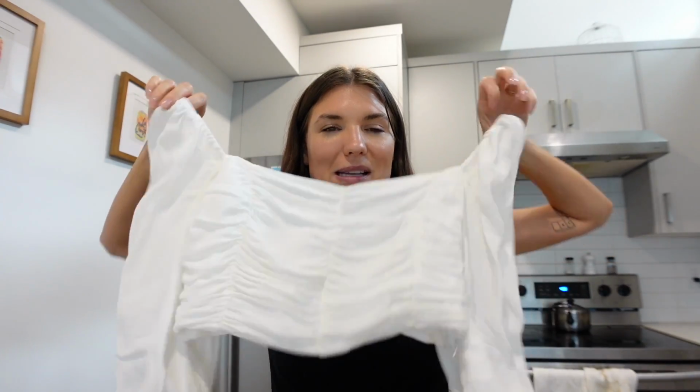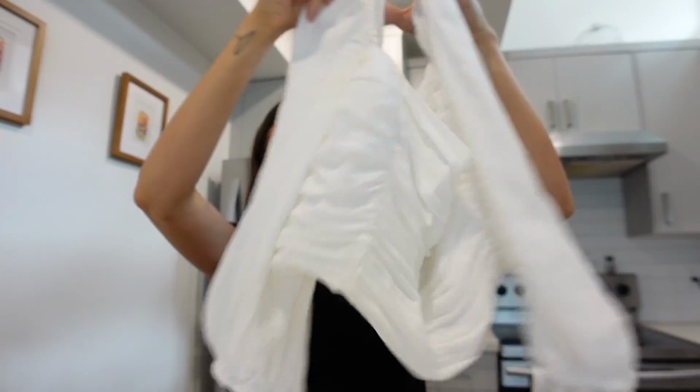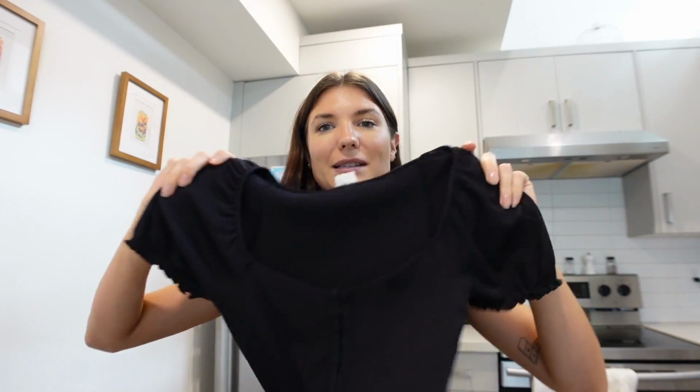This first top is actually something that I have borrowed from my mother before. It's just an Aritzia little cropped kind of puff sleeve shirt. One thing I really did feel like I was still missing was cute tops. Luckily, my mom has thousands of shirts like this in her closet, so I took some of them.